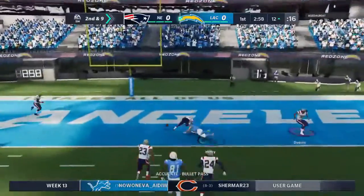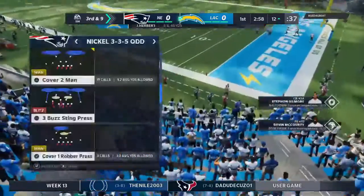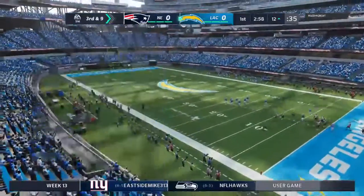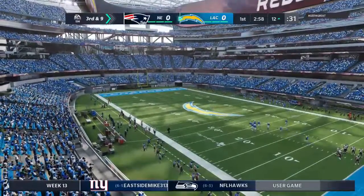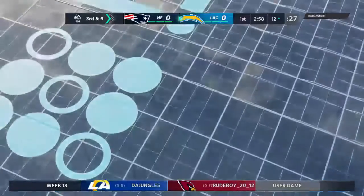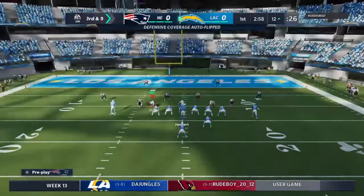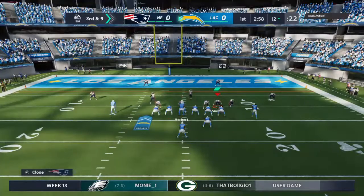Back to throw here. Herbert to the goal line, but it's incomplete. It's been a good opening drive offensively thus far, but you know they don't want to waste it and settle for a field goal attempt after that incompletion. So this is a big play coming up here on 3rd down. Play number 9 now on this pretty long opening drive, but this is 3rd down.